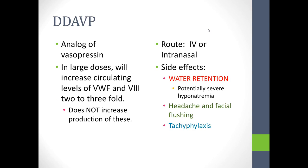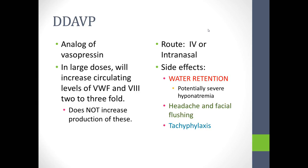So DDAVP is an analog of vasopressin hormone, and in large doses will cause the increase in circulating levels of von Willebrand factor and the factor VIII bound to it 2 to 3 times the baseline level. It does not, however, increase the production of these, and that's important.